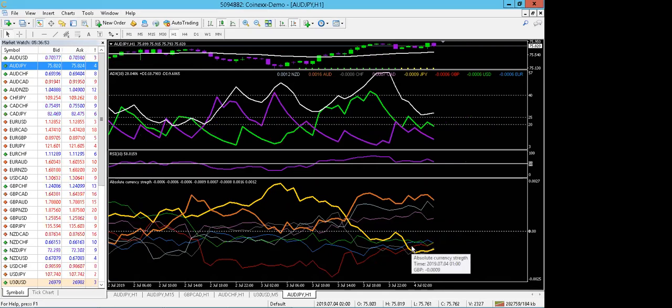Now we know for sure that this red line, which is GBP, is stronger than the JPY. We know that the red line, GBP, is stronger than CHF. So we know that the US dollar is kind of going at the same spot as GBP. That's why it's not going anywhere. And this is euro. Let's see, which one is this? That's Canada. So Canada is still much stronger. NZD and AUD. So that's kind of how I would be using this system.